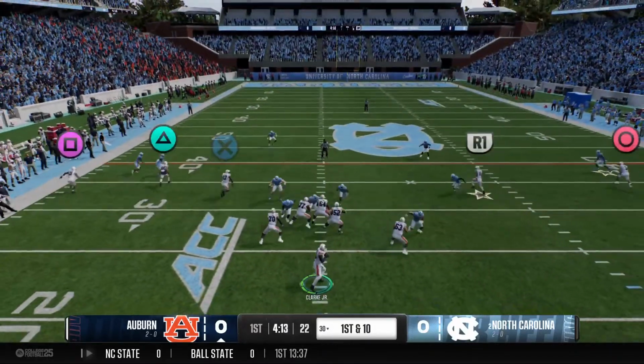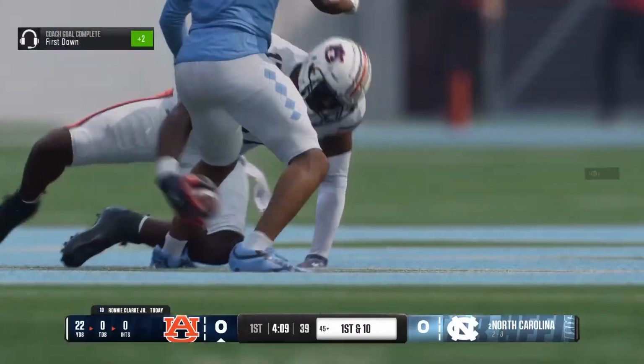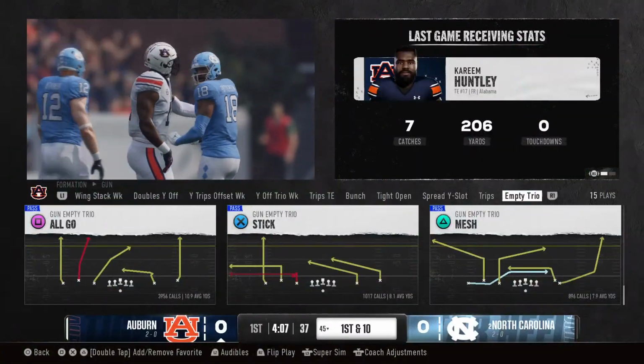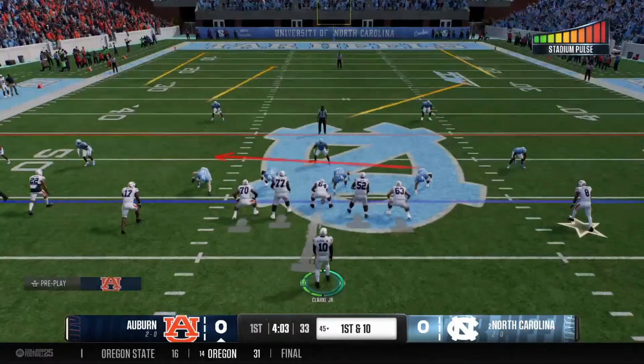Trying to find his man on first down. What a job to lay out and make the catch. Whoa, boy, his freshman quarterback has a hose. Did he zing that thing in there?